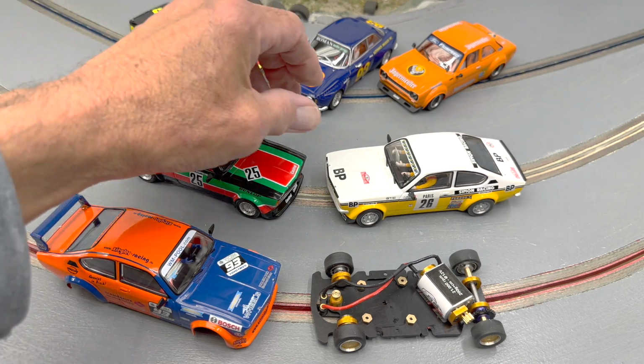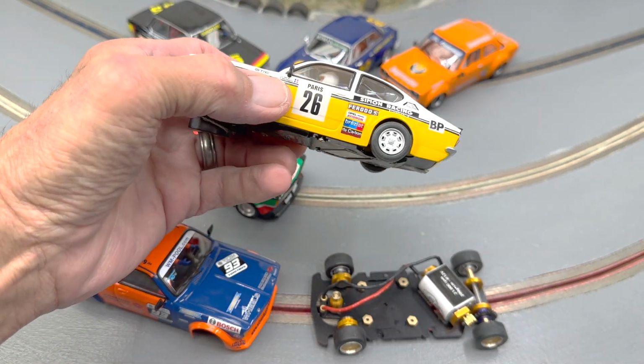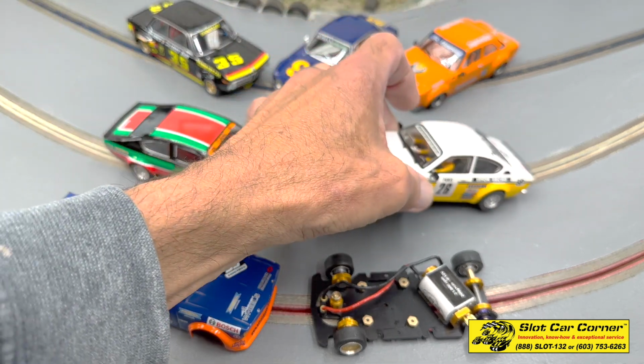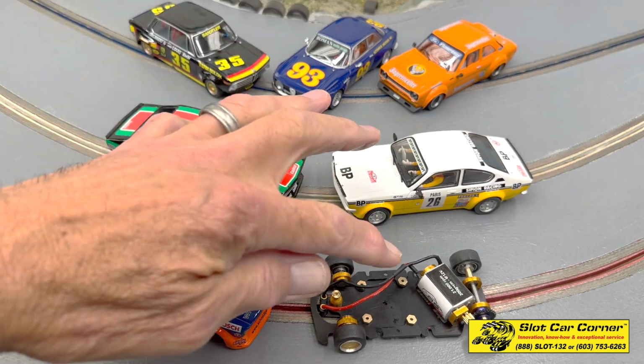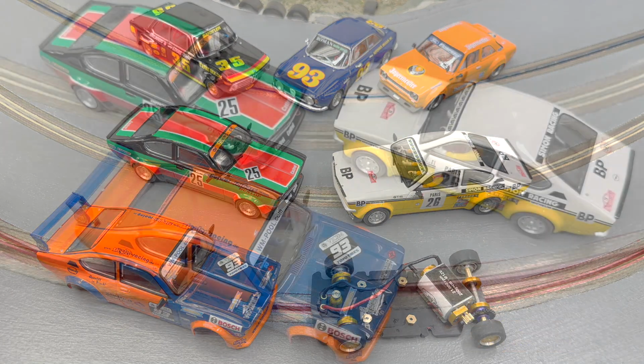And now we have the Kadetts, and they're really nice cars as well. Not much has changed mechanically, and that's great because we want to have a nice, even field. So anyway, glad to see these new cars have just arrived. We're going to take a closer look, do a little bit of tuning, and get them on the road.